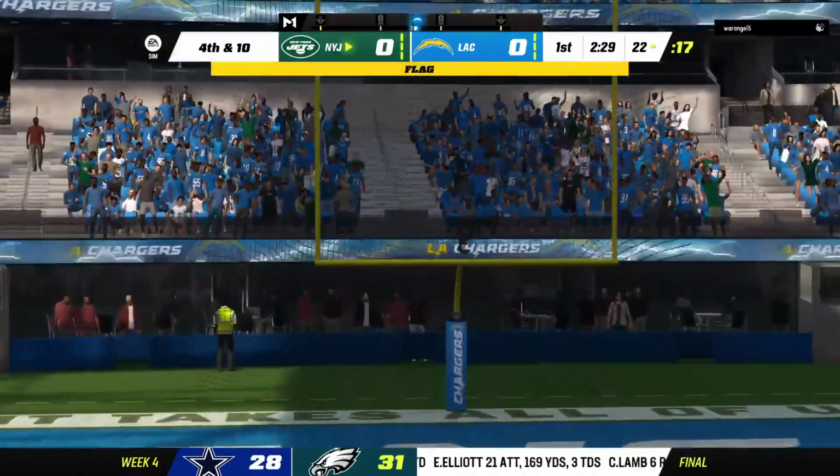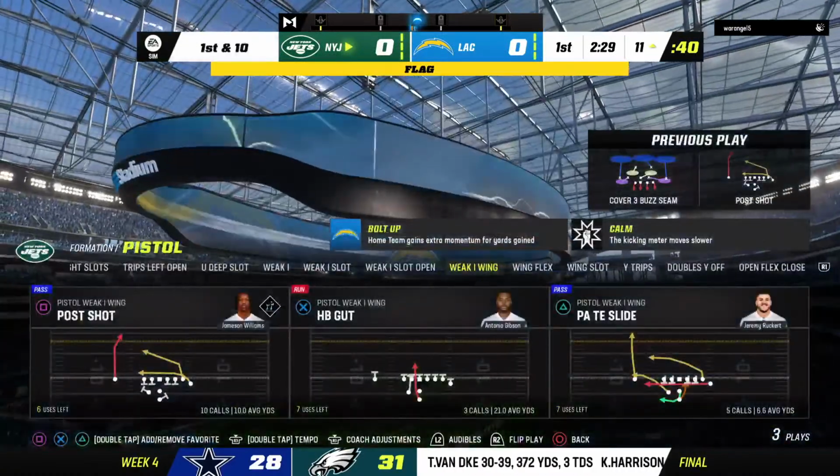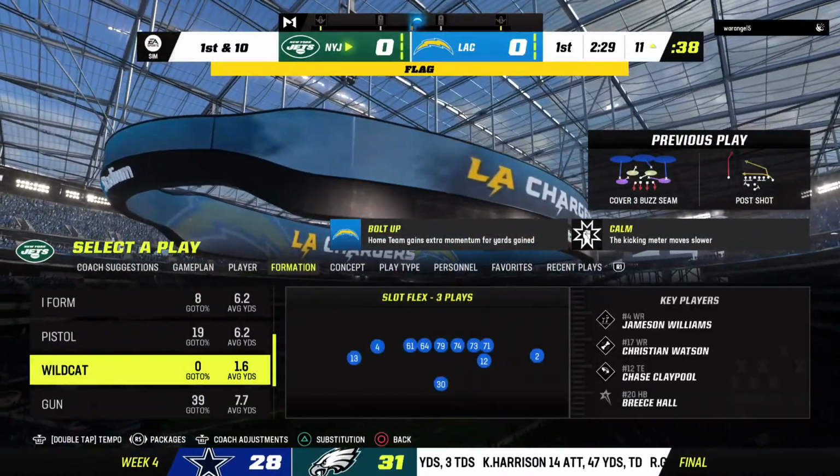Butker's kick here is good. But now there is a penalty marker on the field, so let's see what this is about. So they'll go ahead and accept the penalty.